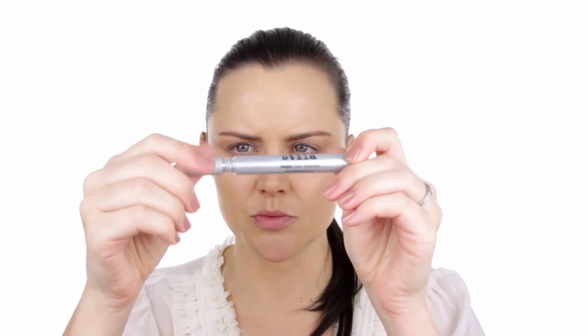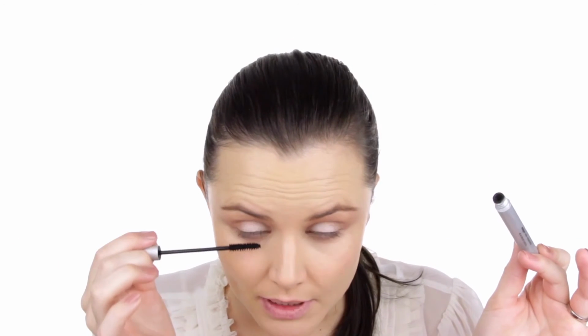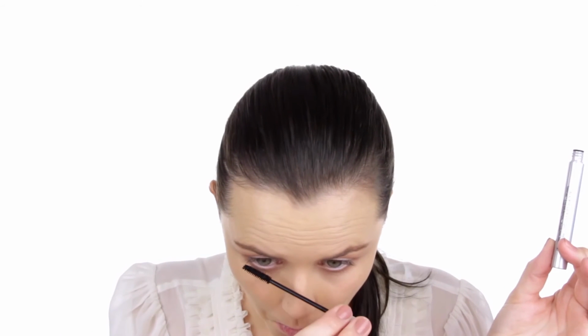This one is my mascara from Stila. It's called Major Lash Mascara, and it's just a lovely small brush. It really does help to spread the eyelashes. So I'm going to do the bottom lashes first. I want to get right into the roots, right into this inner corner.